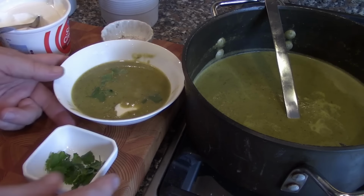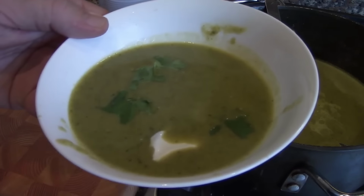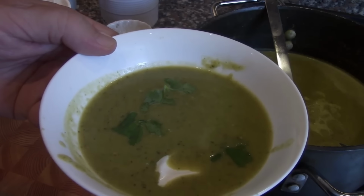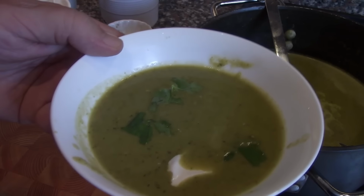So there you have it. Creamy poblano soup, roasted poblanos. Very, very tasty. It's got a little bit of heat to it, but it's not super spicy. Gluten-free, vegetarian meal. Hope you enjoy.